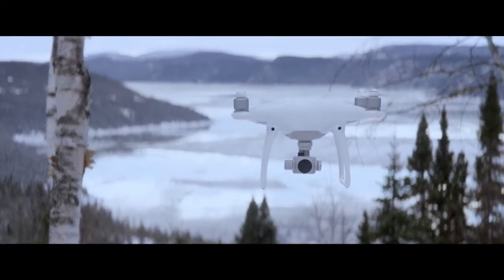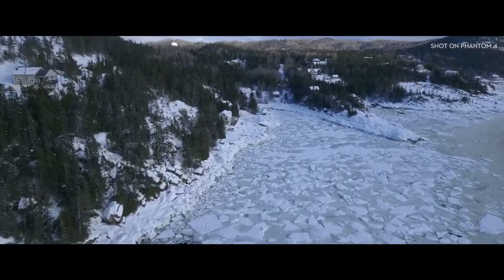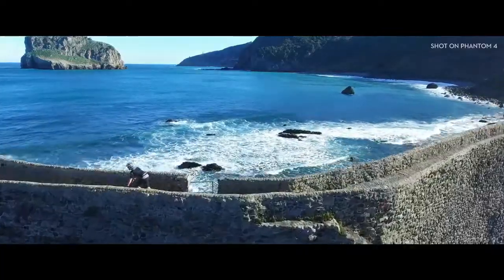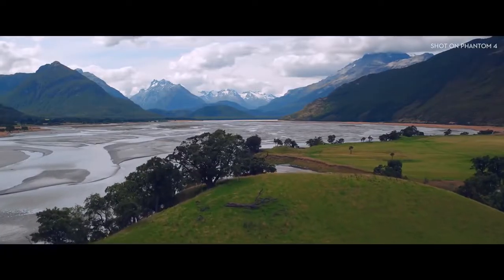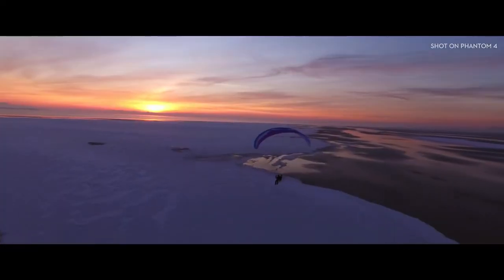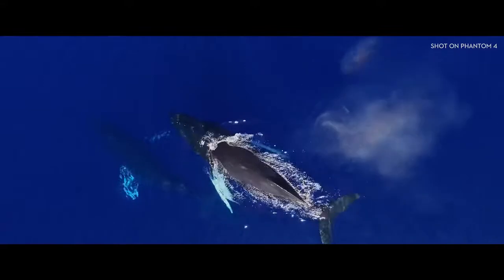The addition of these new autonomous features means more usable shots than ever before. No more setup, no more ruined footage because of a bad angle or camera bump. Now all of your shots are gonna look like this. Or this. Or this. So, that's awesome.